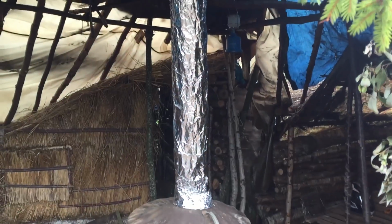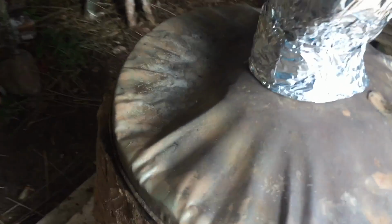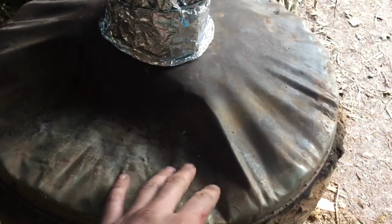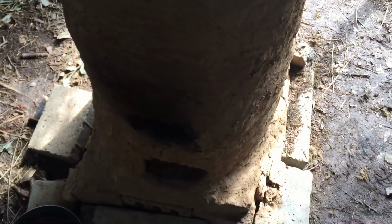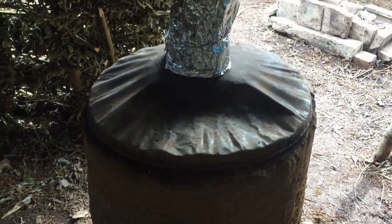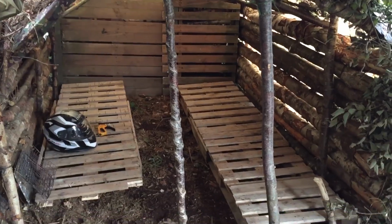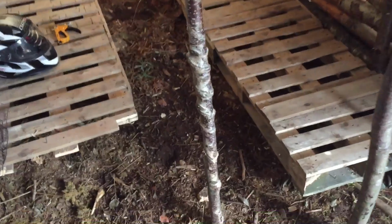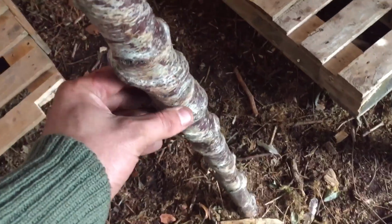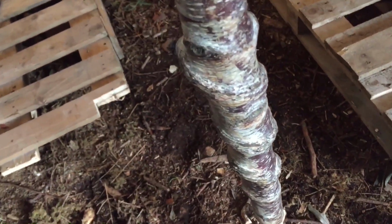And that's the bricks moved and it's sorted. Some flat bits too, for the pot. This one's been moulded by ivy too. Now it's twisted around it. Nice bit of wood.